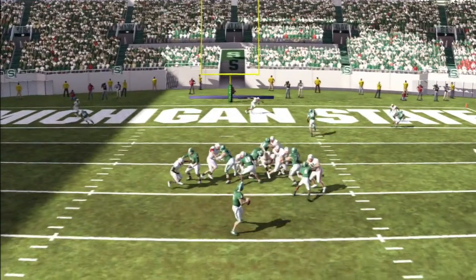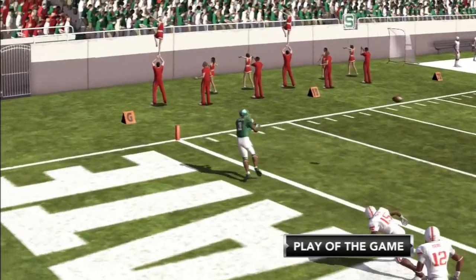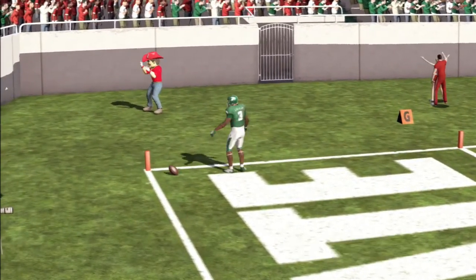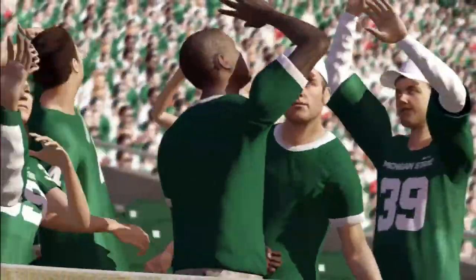As we wrap this game up, Kirk, what final thoughts do you want to share? Well, this one really could have gone either way. Nebraska played a good game out there, but they needed to make one or two more big plays, and they couldn't do it. Who knows? Another couple of minutes, and this one may have gone the other way.